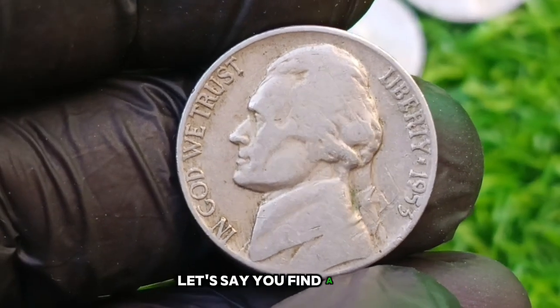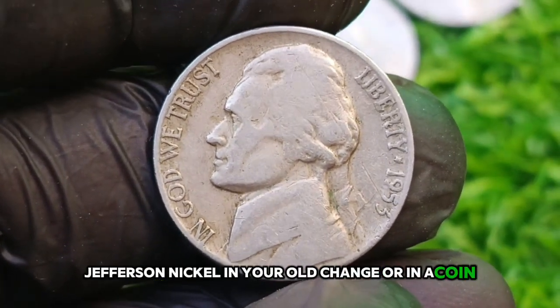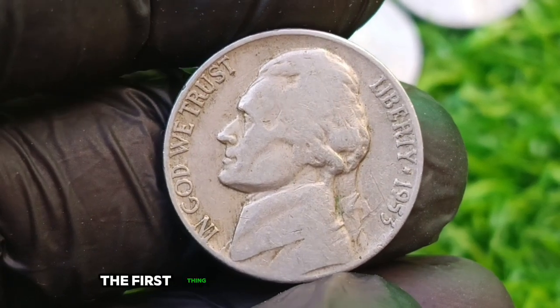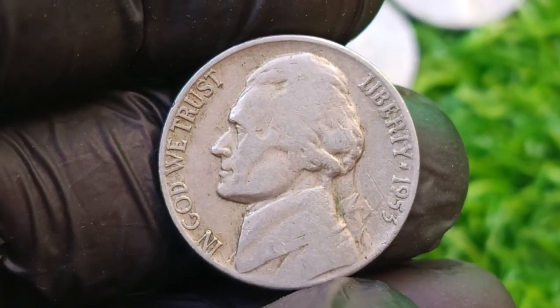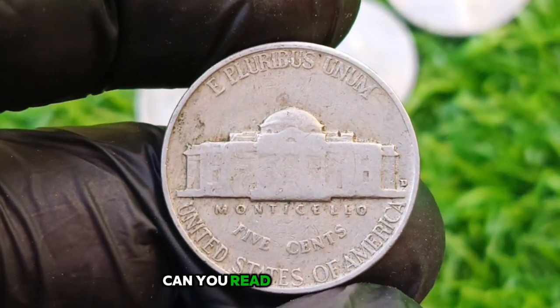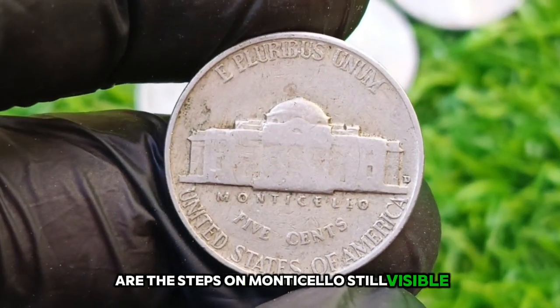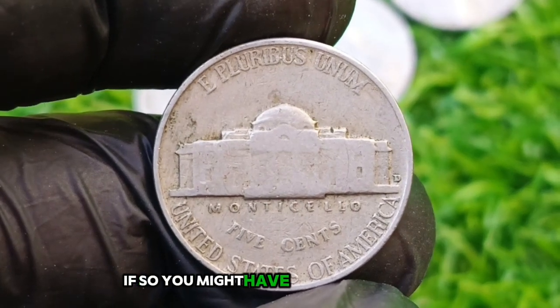Let's say you find a 1953 D Jefferson nickel in your old change or in a coin collection. The first thing to do is look at its condition. Is Jefferson's face still easy to see? Can you read all the writing? Are the steps on Monticello still visible? If so, you might have something special.